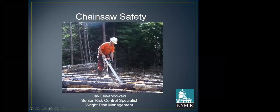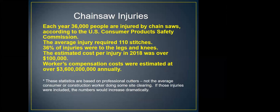Now, hopefully you're not out there having to use a saw that's quite that big, but there are some places that have them and need them. Chainsaws are an extremely dangerous tool as well. In the last data that was available from the Consumer Product Safety Commission, about 36,000 people were injured by chainsaws. That's about how many people die in distracted driving accidents every year. So there's a significant number of people injured just by using a chainsaw.